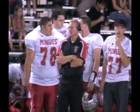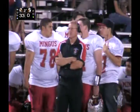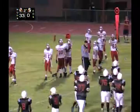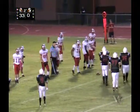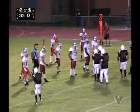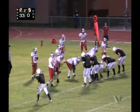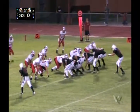Back at Cortez High School, fans watching on TV see head coach Bob Young standing there talking things over. He's not talking now. He was just talking things over with a couple of his linemen. The defense out on the field right now as they're trying to keep these Colts out of the end zone. Colts called their last timeout with 35 seconds left to go here in the half. They've got it 2nd down and 9 from the Mingus 14-yard line. Quarterback Austin Sherrill in the gun. One man behind him, man in motion from right to left.